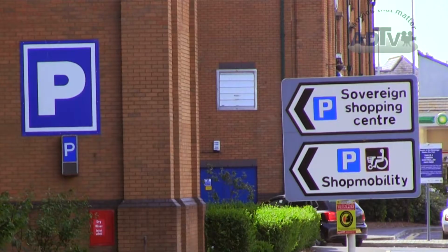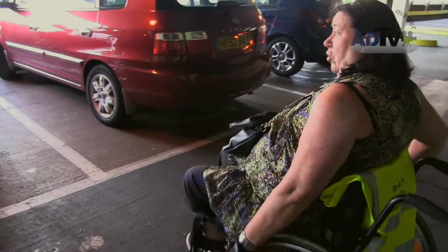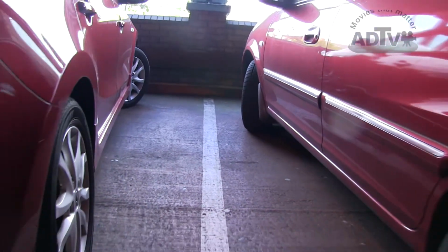In this part of the car park, there are five nominated wheelchair accessible bays. By the time you've parked a car, you would not get a wheelchair alongside the car to access and exit the vehicle. There's no hatchings at the back, at the sides, at the front of the bays to designate them for a wheelchair user. They may be okay if you've just got walking mobility problems. But like I say, for a full-time independent wheelchair user like myself, I can't use any of these bays.